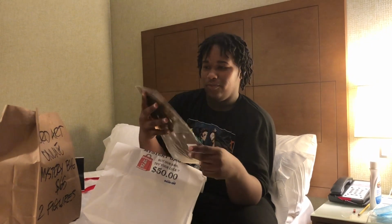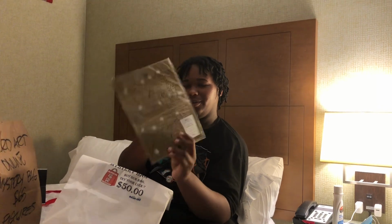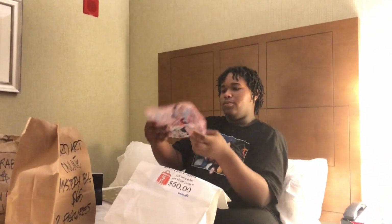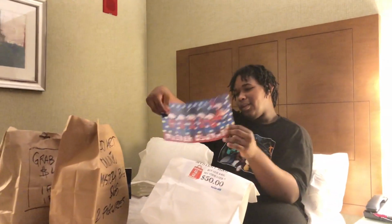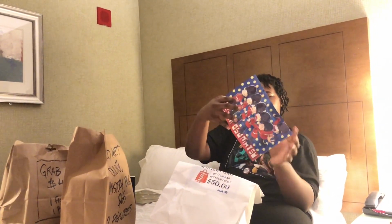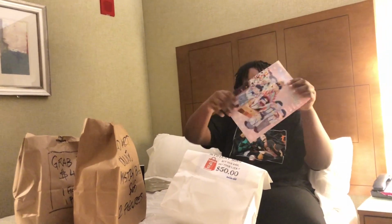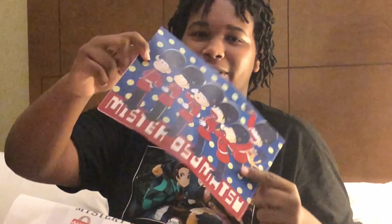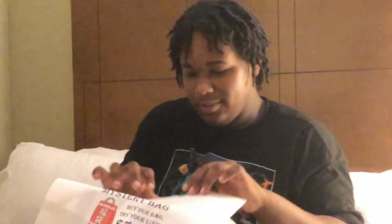First off inside, we got this from Saint Seiya. Clear folder, has front and back. Yeah, pretty cool. 3D. And then we got, I've seen these characters before. I just can't really remember what they're from. Let me know in the comments down below. Back, front. It's kind of weird how it changes to like vertical, horizontal, like that. But you know, that's pretty cool.